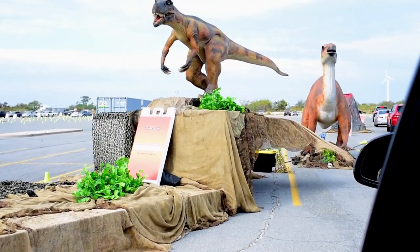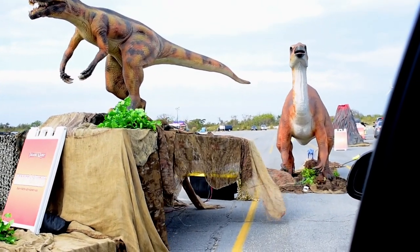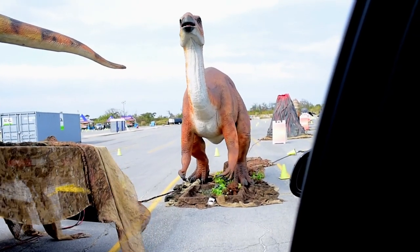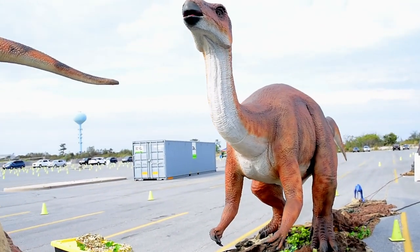And here is a large predator known as Hererosaurus. Hererosaurus is the name of one of the largest predatory dinosaurs that lived in the Triassic period. It lived in what is now Argentina about 231 million years ago.